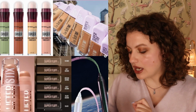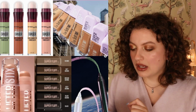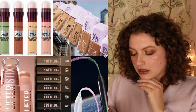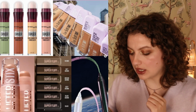Then we also have the Instant Age Rewind Eraser Color Correcting Concealer. I've actually never tried this concealer. I don't know if I will. If I wear concealer, it's basically just the tiniest bit. I'm not a huge concealer wearer, but maybe I could be convinced for the pink one. I don't know. I'm still thinking about that.